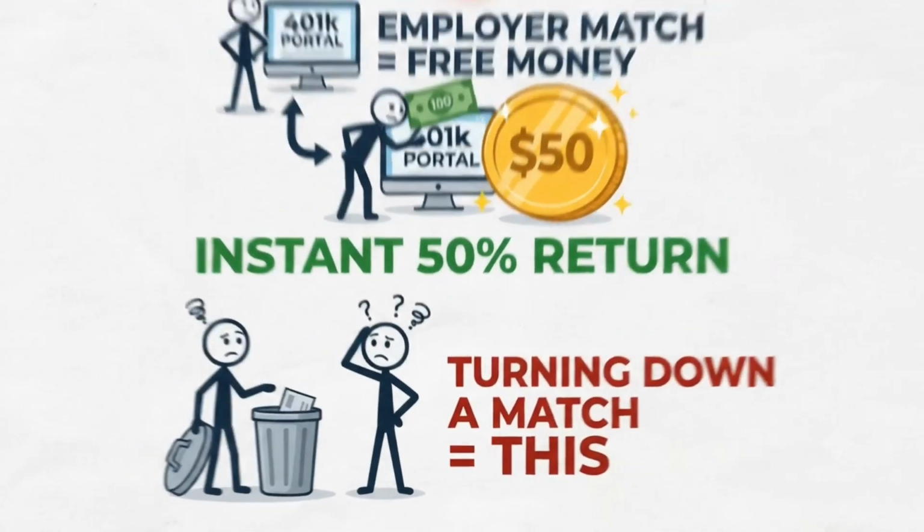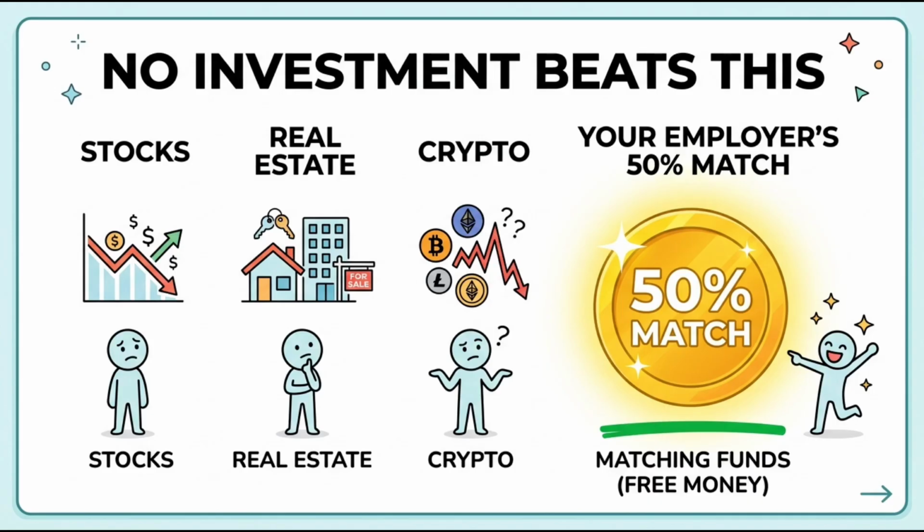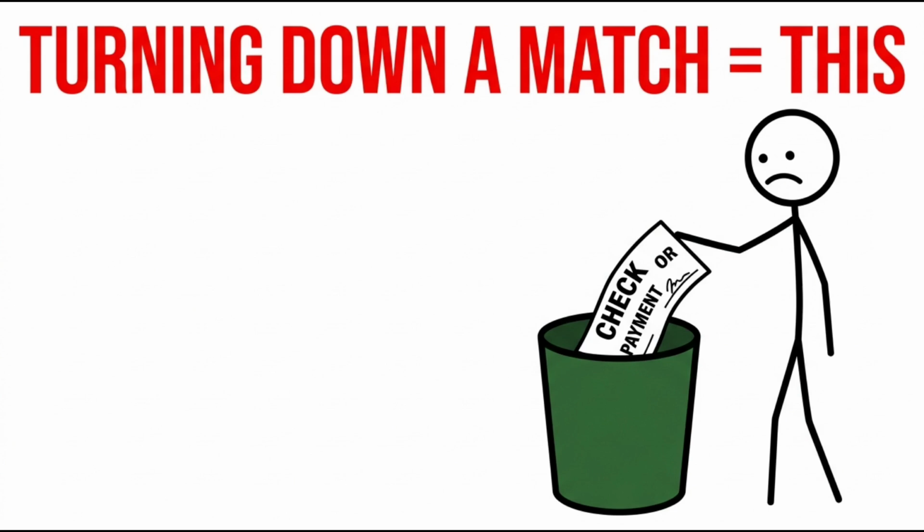If your employer matches 50% up to 6% of your salary and you contribute that 6%, you just got an instant 50% return on that money before it has even been invested for a single day. No investment in the world reliably returns 50% instantly. Not stocks, not real estate, not crypto, nothing. Turning down a match is the same as your employer handing you a check and you saying, "No thanks, I will just throw this in the trash."